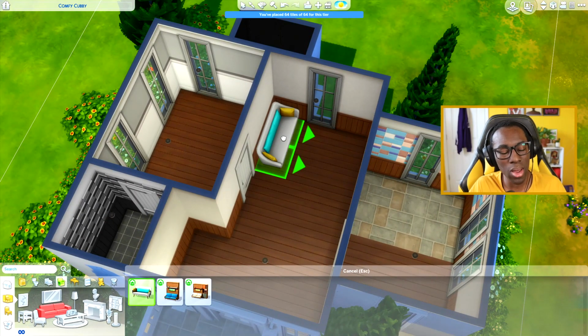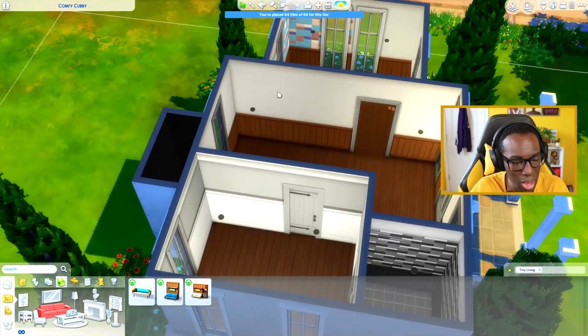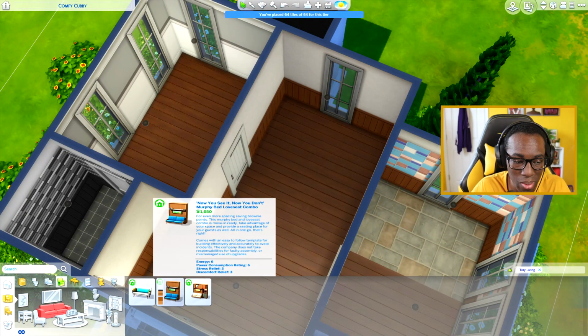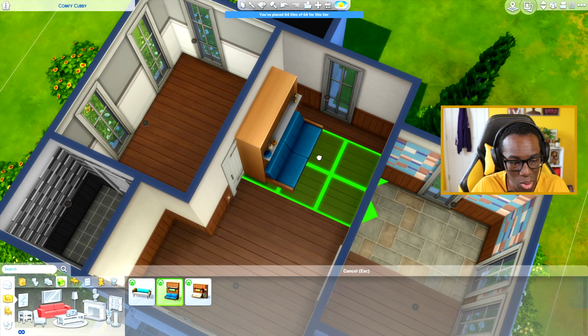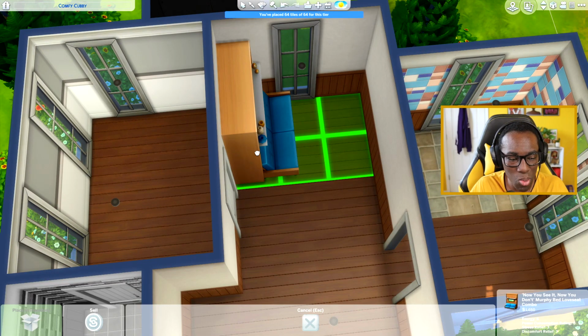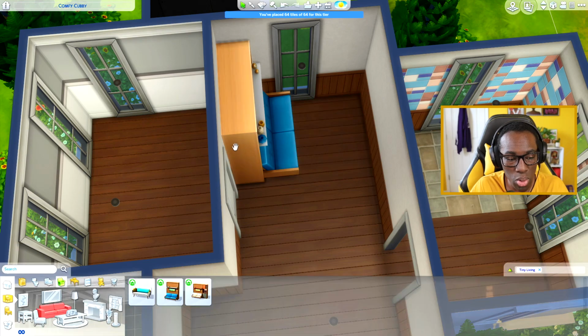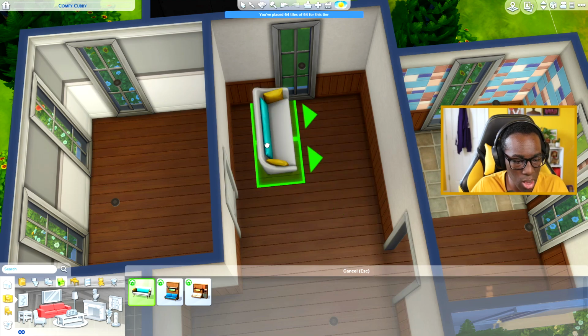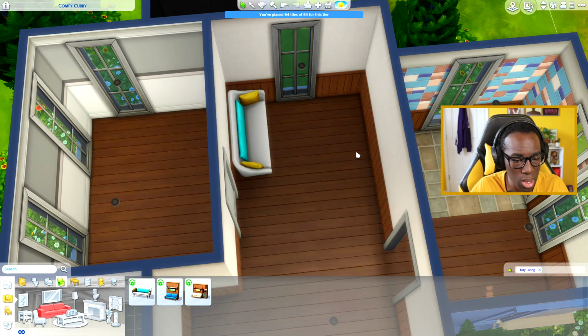So I was thinking of putting a couch here and then maybe a TV right here. But now that I'm thinking, Tiny Living does have a Murphy bed that transforms into a couch and bed at the same time. So this could work, but when you put the bed down, it goes straight to the wall, so maybe that's not a good idea. So I might just use the regular couch and then put a coffee table here, then a TV here.